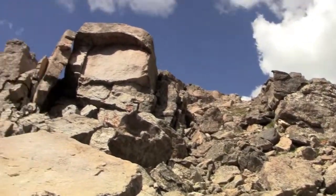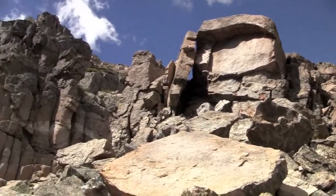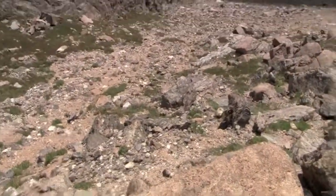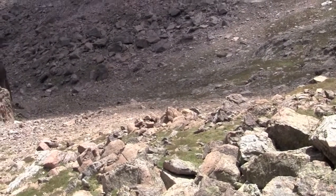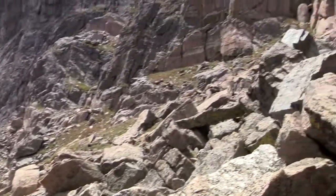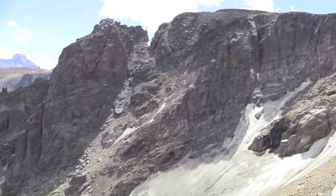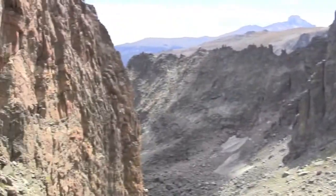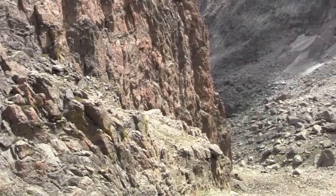So this is where I've come down. The descent has been much easier than I anticipated. The only hard part is there's a fair amount of scree and loose rock, but the way's very clear. I mean, bighorns or hikers have blazed a pretty good trail. Been seeing some pikas. I also have seen a hawk flying around in this gorge, and you may be hearing its call in the background if you listen. That's too loud to be a pika, and it's echoing off this cliff. And there might even be two based on the sounds, but I'm not sure.